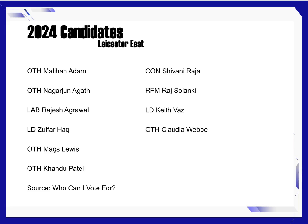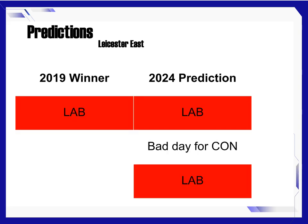This is a list of candidates that are on the ballot paper for this constituency. This is now a finalised list as the deadline to register as a candidate has passed. In these forecasts, we expect the seat to remain the same.